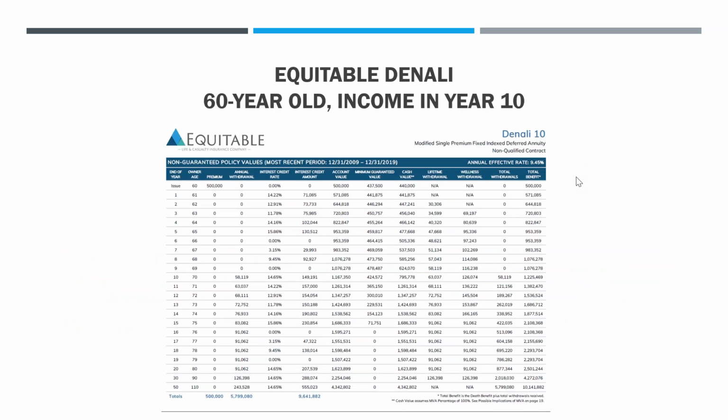Let's take a look at how this works here, folks. I want to just show an example. Now, this print might be a little bit small for you, but I'm just going to spend a little bit of time on this ledger. This is what this product can do for you. Now, again, if you're familiar with an income rider, you know how they work. You know that you would have an accumulated value side and an income base. And the income base would grow differently than the accumulated value, right? With this product, it's all the same. And that's actually a big advantage in some ways.